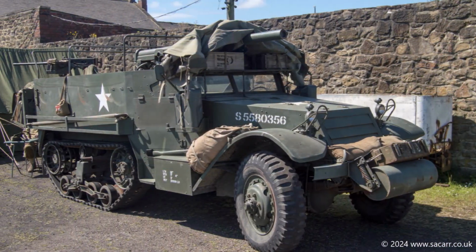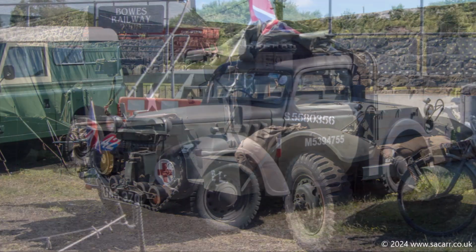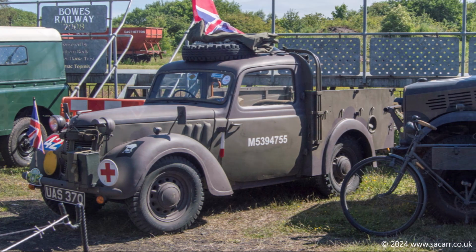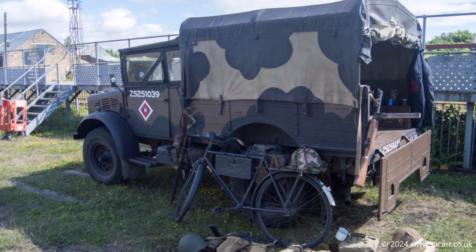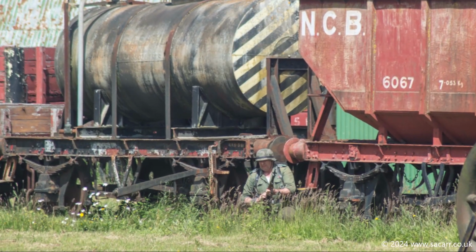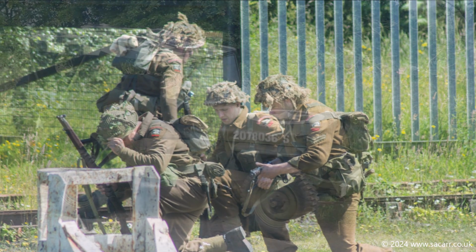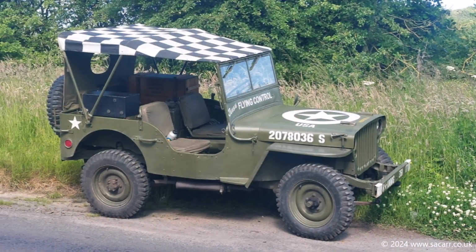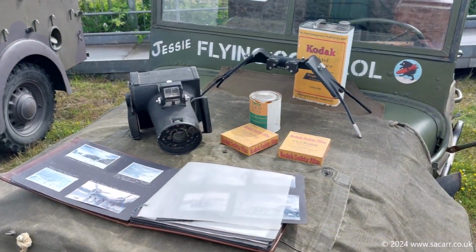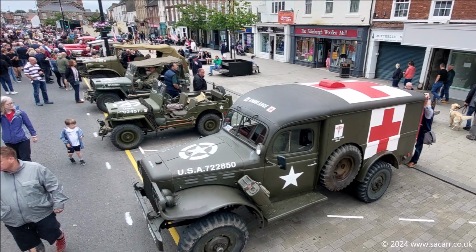I think it was the first time they'd had a half-track on display, making a change from the more usual Jeeps. There were a few other vehicles there too, including an Austin Tilley and Bedford truck. As usual, there was a battle each day, between groups of reenactors amongst the rail yard tracks and wagons. For the second day, I switched the Jeep to its flying control markings and also took a number of photographic accessories to display.